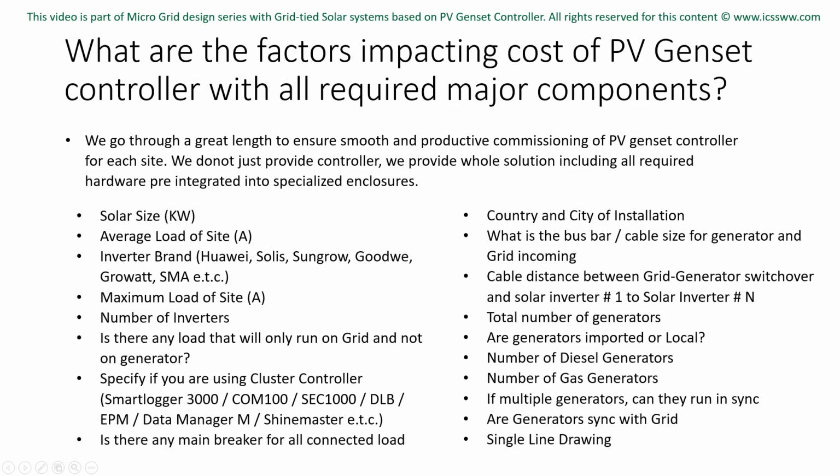Solar size in kilowatts that you are about to install. Average load of site. Inverter brand. Which inverter brands are you planning to use? Is it Huawei, Solis, Sungrow, Goodwe, Growatt, or any other one? Maximum load of site in amperes. Number of inverters to be installed on site. Is there any load that will only run on grid and not on generator?